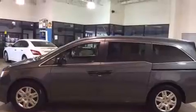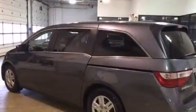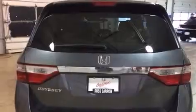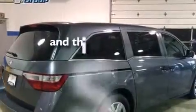All of the following features are included: traction control and stability control systems, a power driver's seat, cruise control, a 5-speaker audio system, front side impact airbags, air conditioning, a split folding rear seat, a rear window defroster, a CD player. And this vehicle has fewer than 19,000 miles on the odometer.